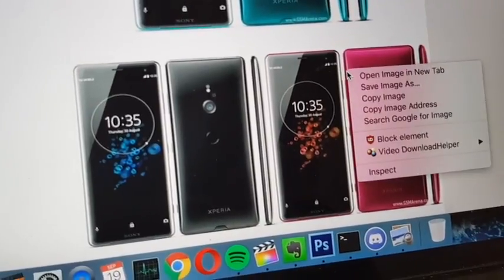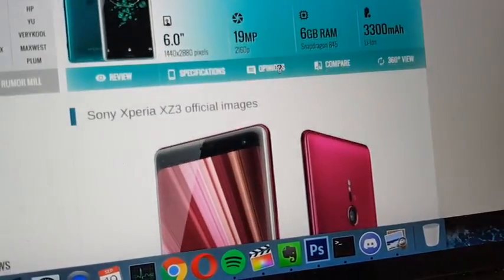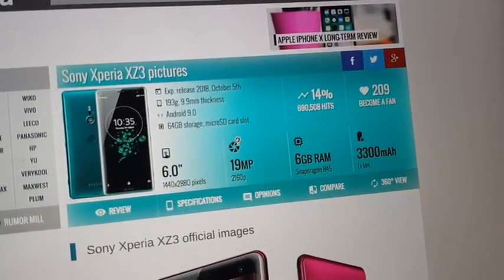So let's go over the specs a little bit here. First, you can see that the colors are super vibrant, right? The colors are super vibrant. Usually we don't see green phones. Purple, yes, but this seems to be like a glossy color.